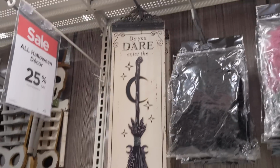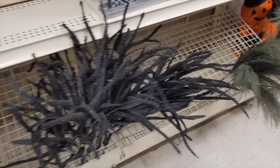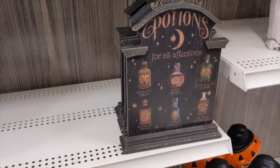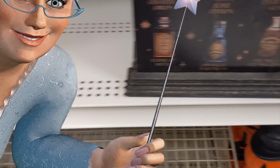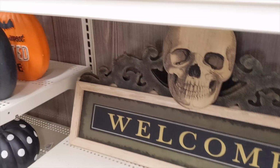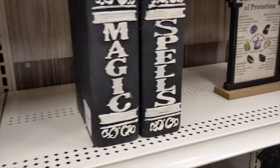Moving back into the more witchy and dark garden theming, we have some plants that are dark purple and black that look kind of like lavender to me, or pampas grass. We have a potions board for all affections. Again, very fairy godmother from Shrek 2. We have a Home Sweet Haunted Home sign, resin coffins where you can remove the lids. Next to the coffins or the signs, it's just a bunch of hocus pocus and a faux spell book.